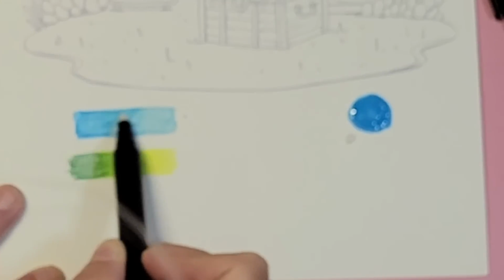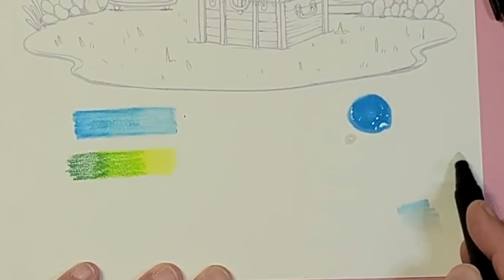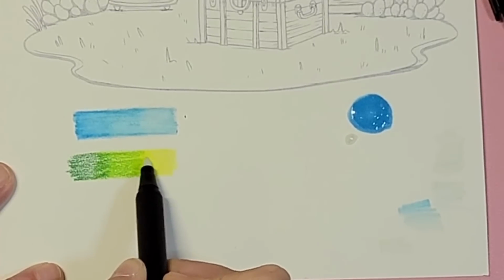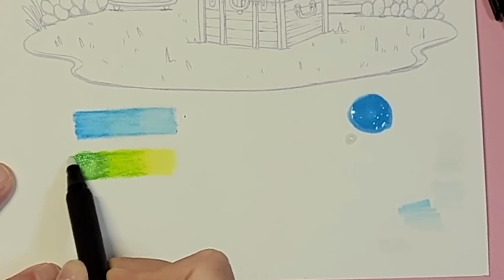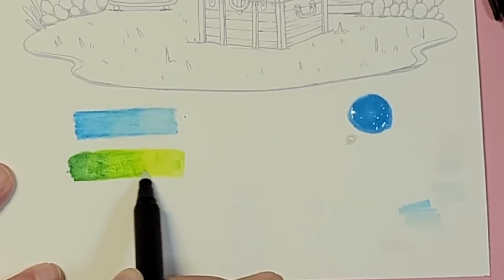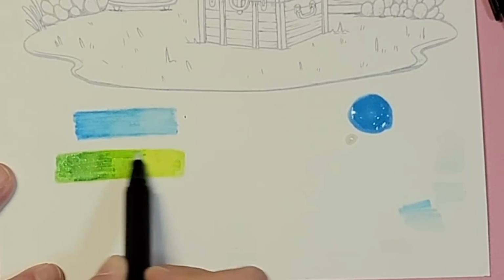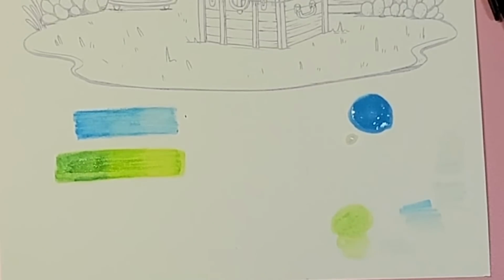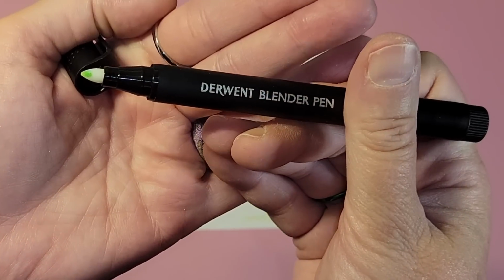And then back over. Okay. I would imagine you want to get your previous color off before you go into other colors. That's just me thinking. Well, let's try a circular motion this time. Okay. It does leave a little mark, which is what happens on the alcohol blenders and the Tombow as well.